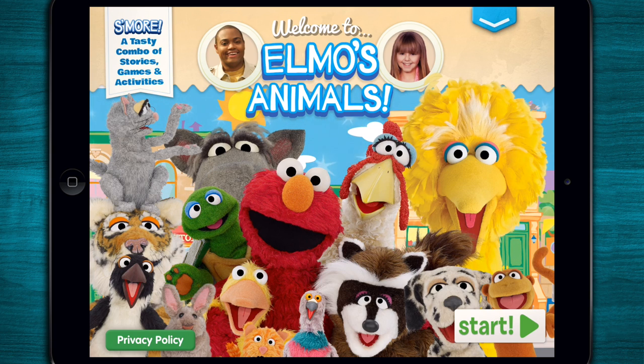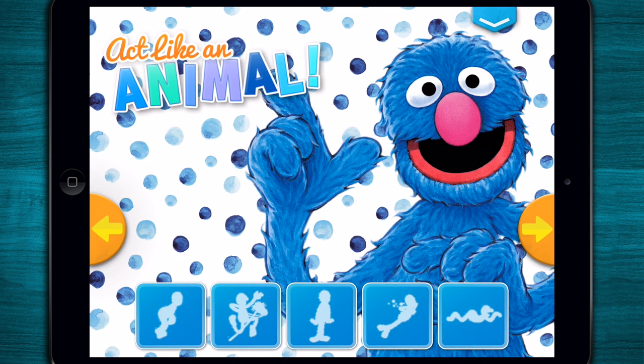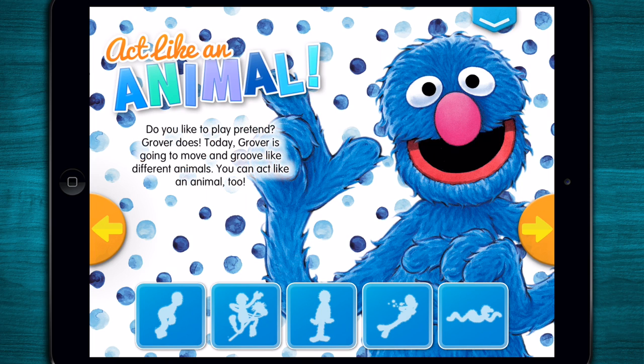Silly animals. Act like an animal. Do you like to play pretend? Grover does. Today, Grover is going to move and groove like different animals. You can act like an animal, too. Tap on one of the blue pictures.